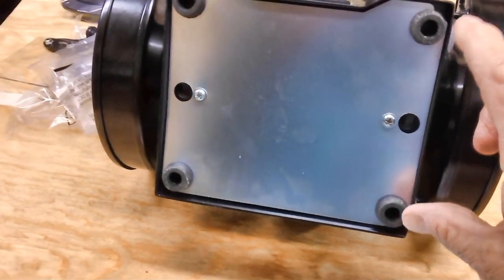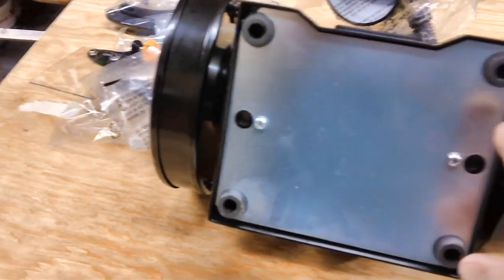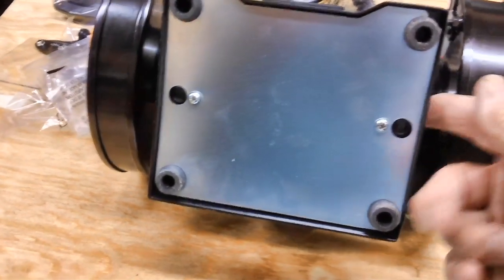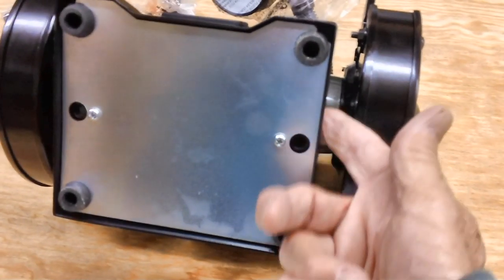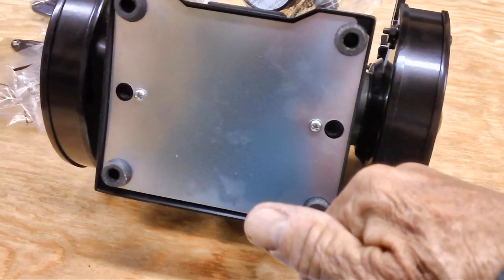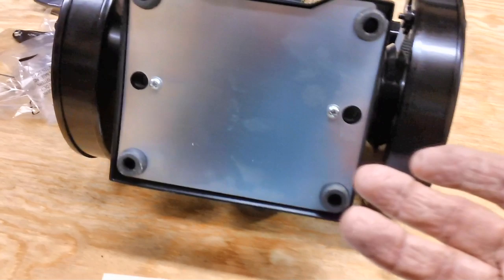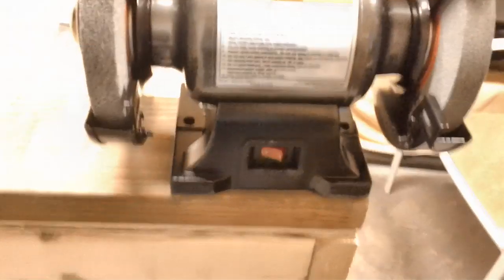So what I'm going to do is let it sit right on these 4 rubber feet, which are nice and cushy, and then bolt it down through. I'll put a cushion on the top, of course, where the bolt comes through, and then I'll run it down through the board I'm going to mount it to, and then put rubber mounts between the bottom of the board and the top of the table.